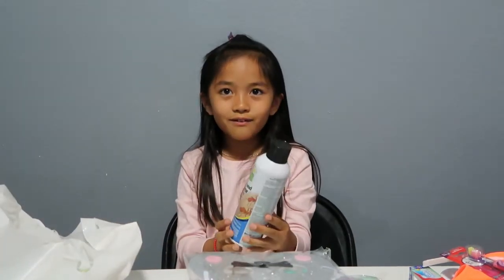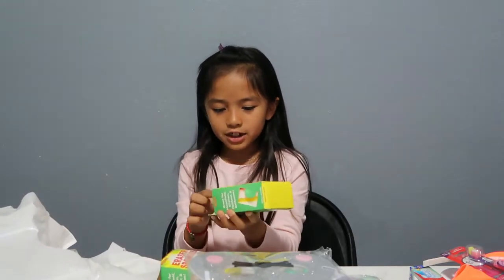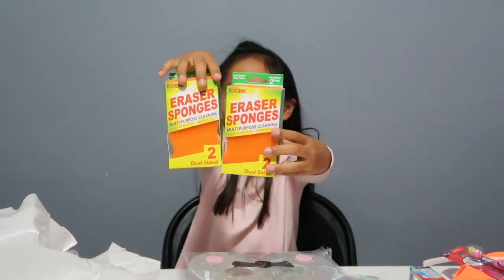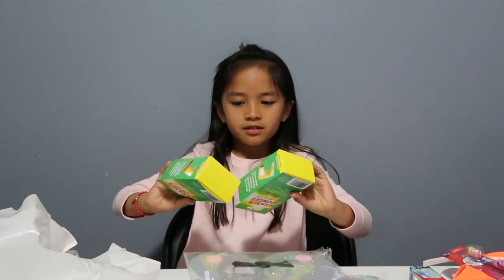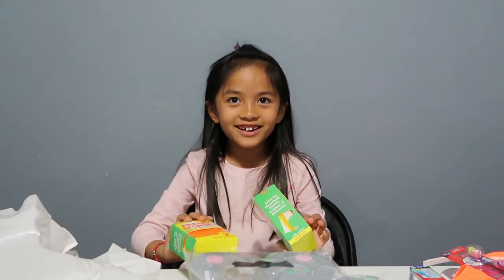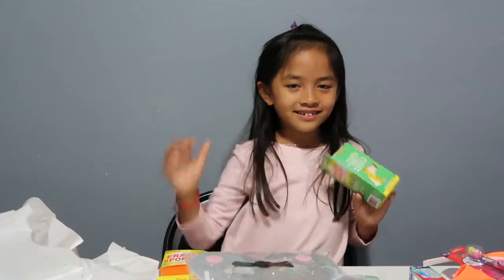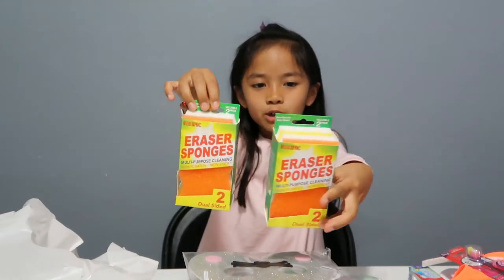Next we have, this is not really necessary for camping. I just got this because I make squishies. So those are two of them, the eraser sponge. I thought you got three of them. I did have three of them. Yes, I did. Here, let me get the other one. Check the bag. No more. I said three was fine. I guess. Okay, that's fine. Oh, that's that. We erase this one.